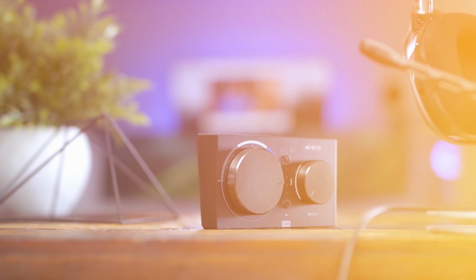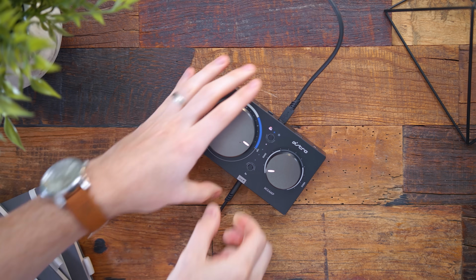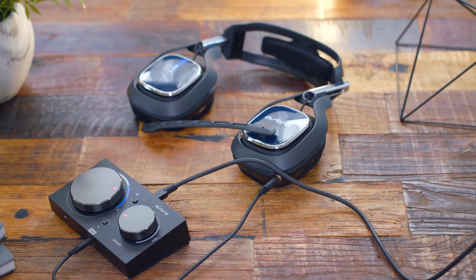bundle. I think as a whole, it is just a great gaming headset. I love the Mixamp Pro, really cool for streaming and stuff. And as you hear, the mic is also really, really good. Astro is a very popular headset company. This is $250, but I think that's going to be worth it if you can find that one on sale.